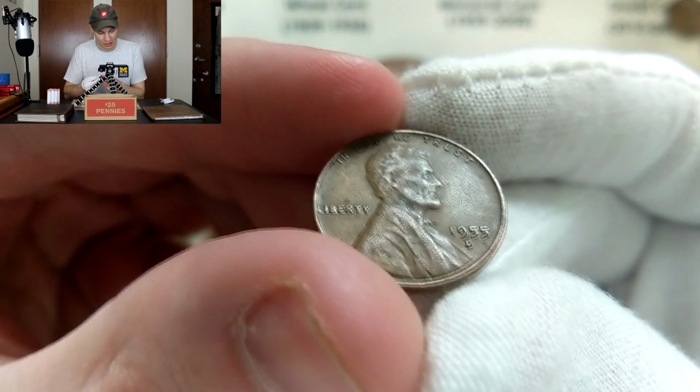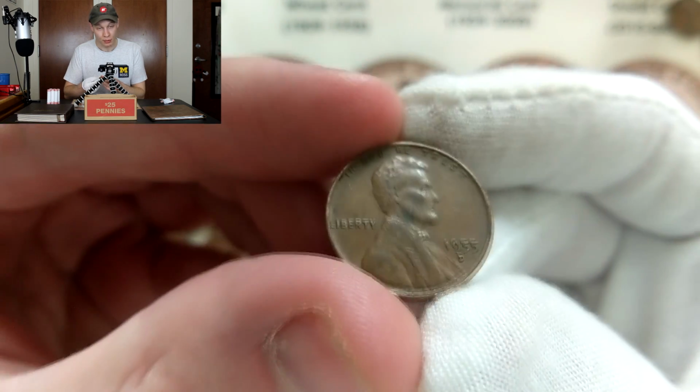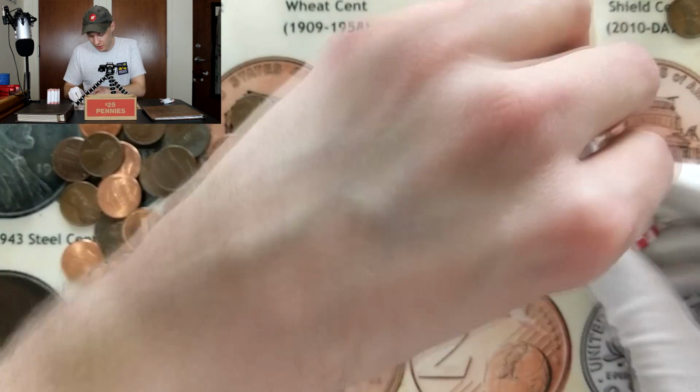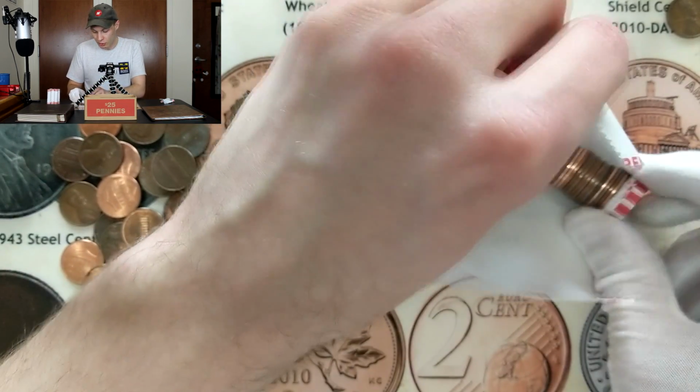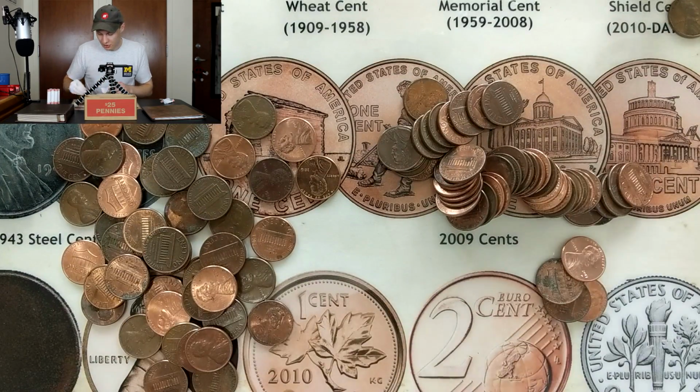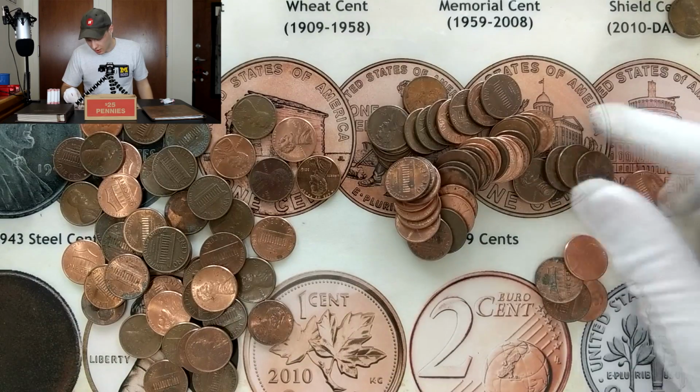All right, so this one's gonna be a 1955 Denver. We do have that one in the collection as well. I know we have all of the 50Ds, so we're not even gonna have to check on that one. I'm hoping to get some older stuff today, guys, so that we can fill in some of those more difficult spots in the collection that have been kind of holding out for us.